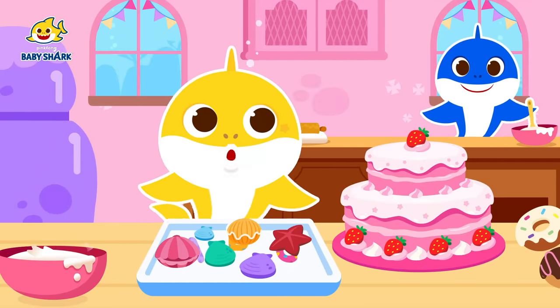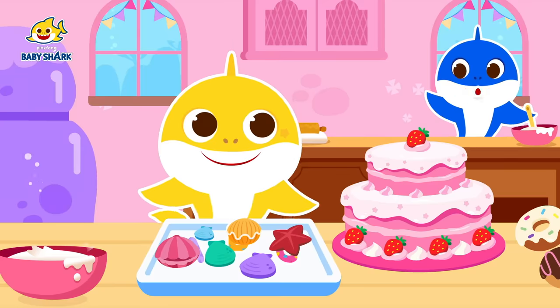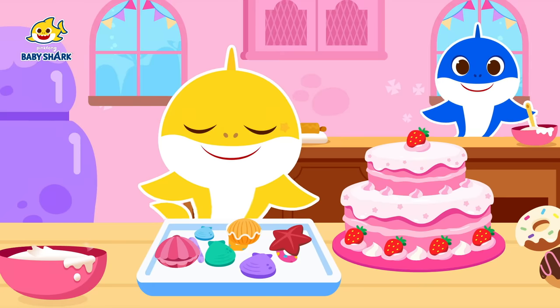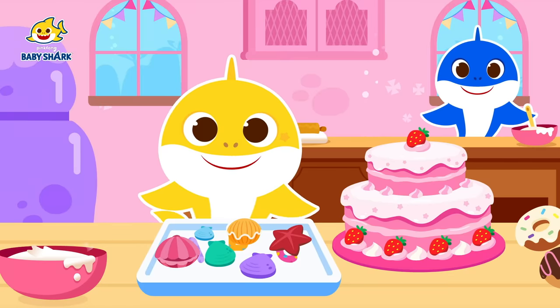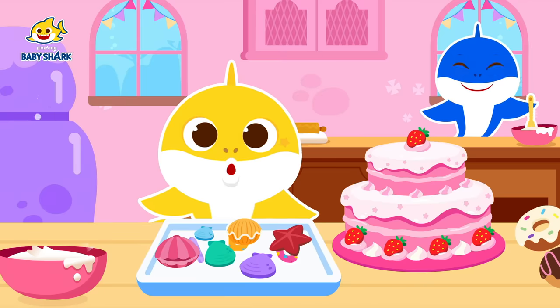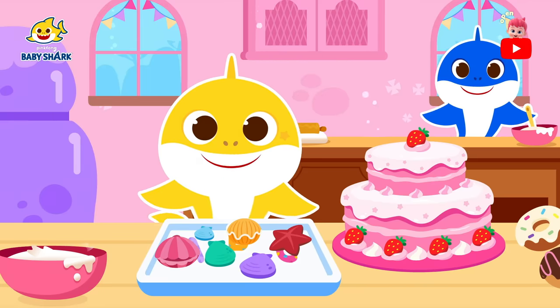Dad, have you seen some alphabets by any chance? Take a look at the tray over there. Maybe they're with the cake decorations. Oh? Let's take a look at the tray. Just clams and some starfish. Where are the letters?